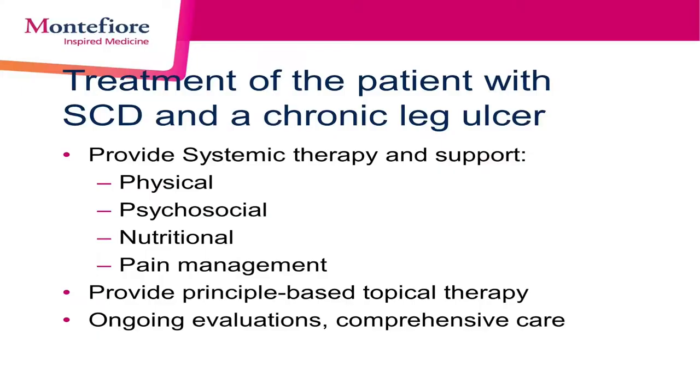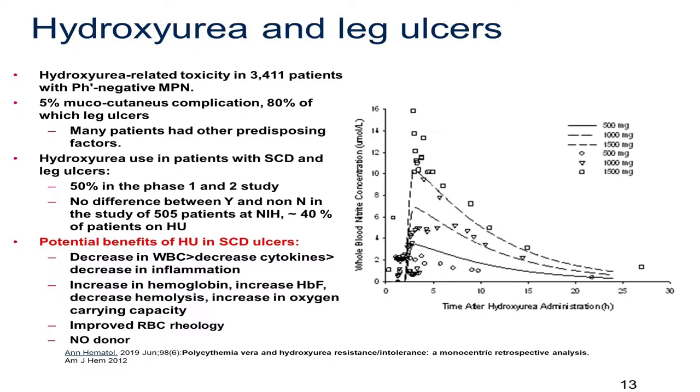So 2 words about hydroxyurea and leg ulcer, because I always get this question. There is the data that patients that have other type of hematological diseases and myeloproliferative disorders have leg ulcer. There is data in patients with sickle cell that have a leg ulcer. And so hydroxyurea is often stopped as soon as they have a leg ulcer. Now, I would say not so fast.